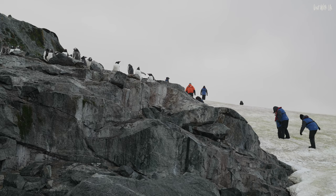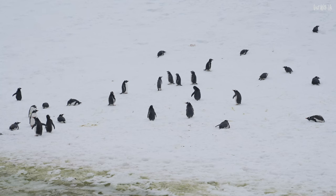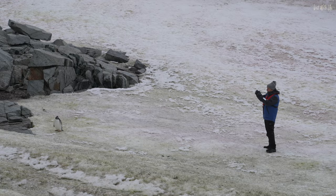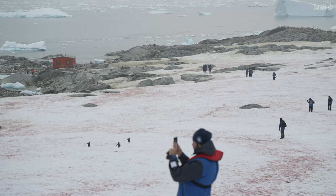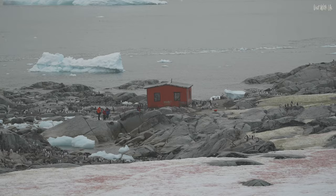Along the way, we sighted Adele penguins, staking their claim amongst the Gentoos, and viewed the cross remembering three British Antarctic Survey personnel who perished in an accident in 1982. Yes, this was a reminder that although tourists are by far the biggest category of visitors here in Antarctica, 45,000 per year and growing, it was still a deadly and unforgiving place for humans to be.